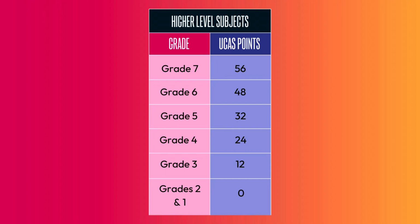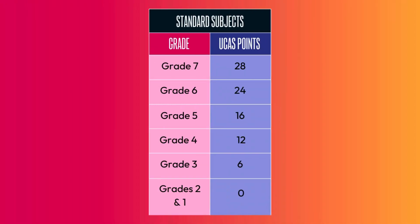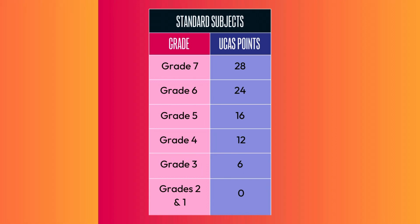So obviously this is the higher level subjects and what UCAS points you can earn with those. So as you can see, just have a read through. So grade 7 would be 56 UCAS points, grade 6 would be 48, and so on. So these are the UCAS points you can earn for the different grades in standard subjects for international baccalaureate qualifications. I hope I'm saying that correctly.